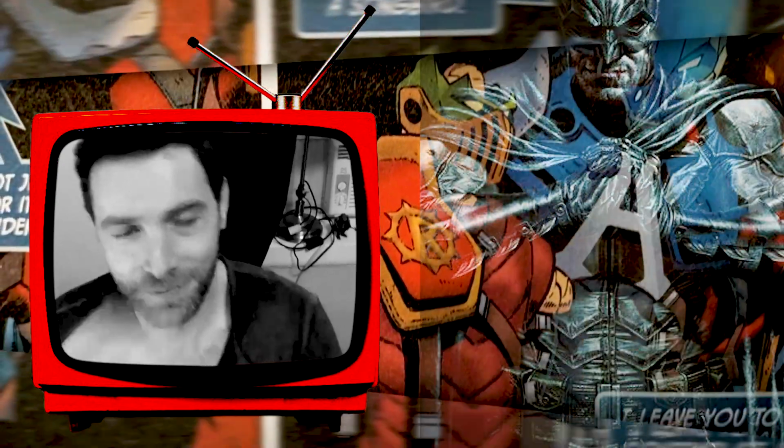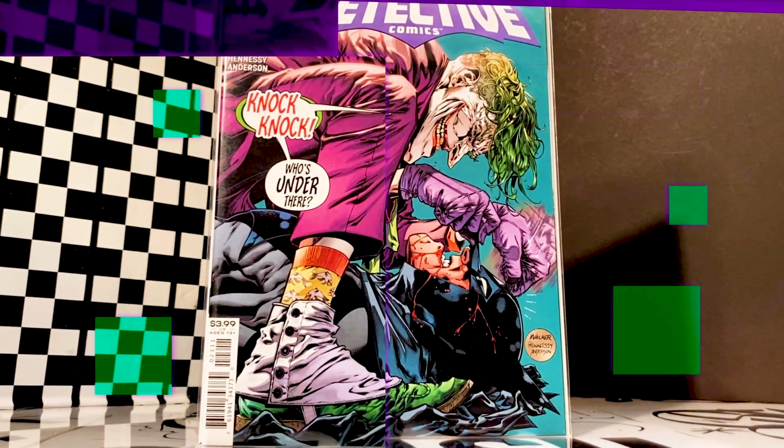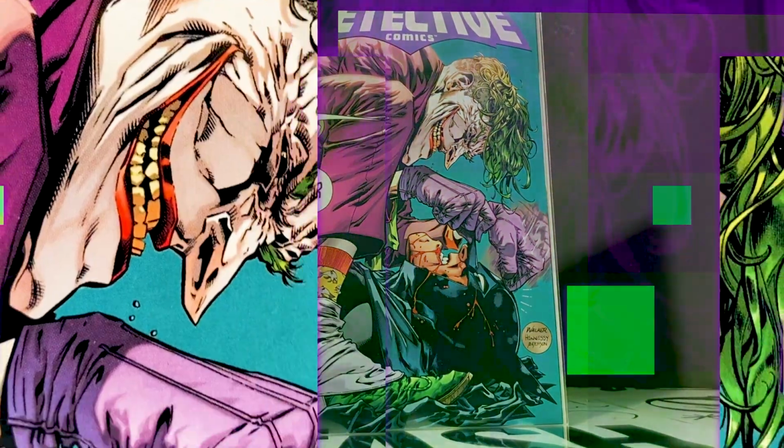But thank you for sharing some pages, especially from this 1023 issue. It's one of my favorite issues that came out this year, and this is my favorite cover that I've seen from you thus far. This is my favorite cover by far.